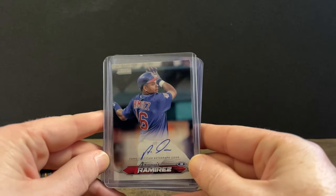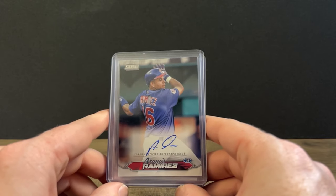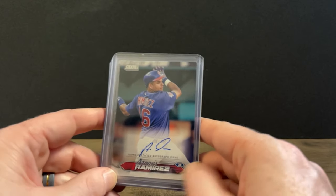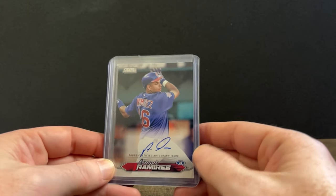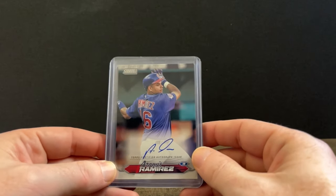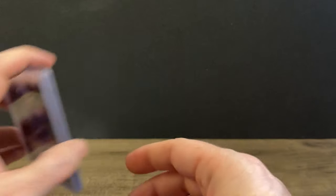Been having a lot of issues this holiday season with the post office and things just getting stuck in Columbus for like 3 weeks at a time. So that one's on the way. Still need the Imanaga, who was a redemption. So some of those are starting to come back from Topps now. And then the other one is Fergie Jenkins that I still need for that set.